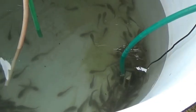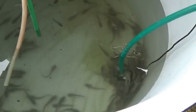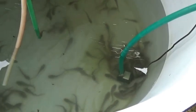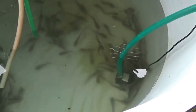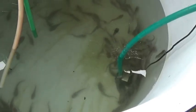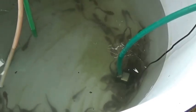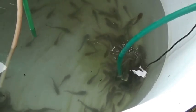Well, here's the fish with their new water. They're looking good, looking happy. Got about 2 more inches to go. I only fill this tank about halfway up. That seems to be way more than enough. And change the water every 2 to 3 days. After that, she gets a little smelly.